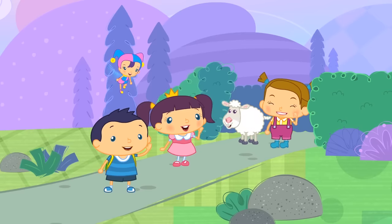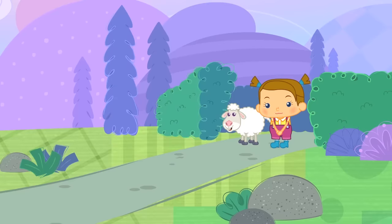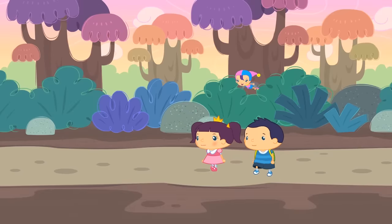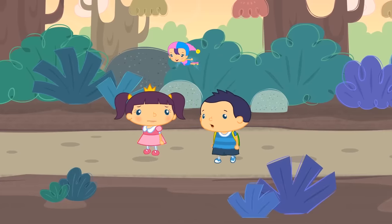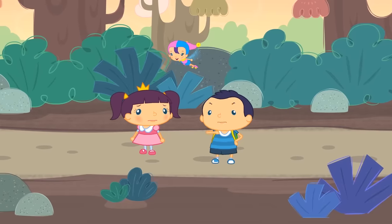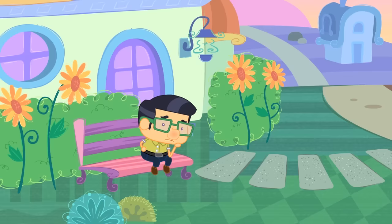And so Alice, Brian, and Cherry Berry waved goodbye to Louise and her lamb and continued on their journey. I wonder why Larry would want something to help him see in the dark. Yeah, it's not dark at all. The sun is out. Look, there's Larry Lloyd.